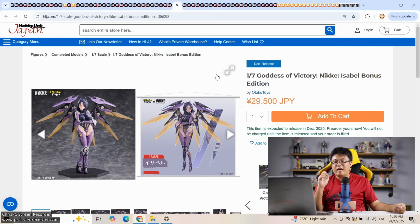If you are able to get this on Taobao for any reason, because you know how to speak and write Chinese, then maybe you want to wait. However, I am an impatient person. When I see a character that I really like, I wouldn't mind pre-ordering early. So I'm feeling a little bit conflicted over here.